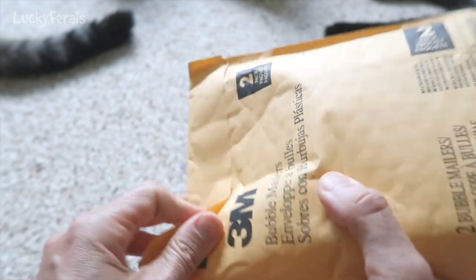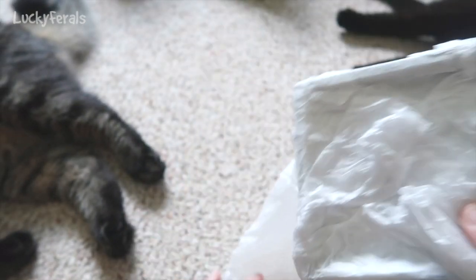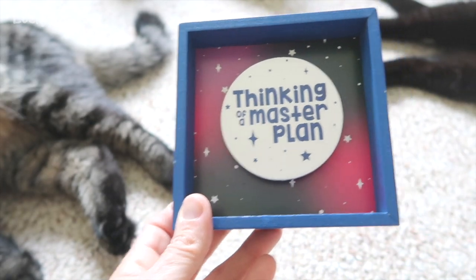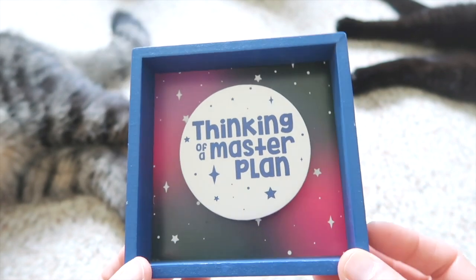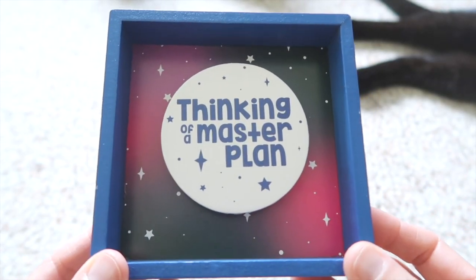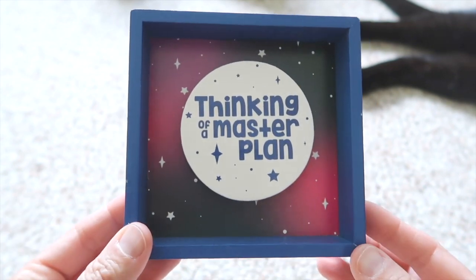And there's Simba's tail, and there's Boo's feet. And here's a package. Let's open up this package. Let's see what the cat's got. What'd you guys get? The cats are all stretching. Check this out. It's a piece of artwork. It says, "Thinking of a master plan." That's really cool. There's no card inside. The package says it's from Namita. N-A-M-I-T-A. So thank you very much, Namita, if you sent this. This is really cute. I'll put this on the shelf in Boo's room.